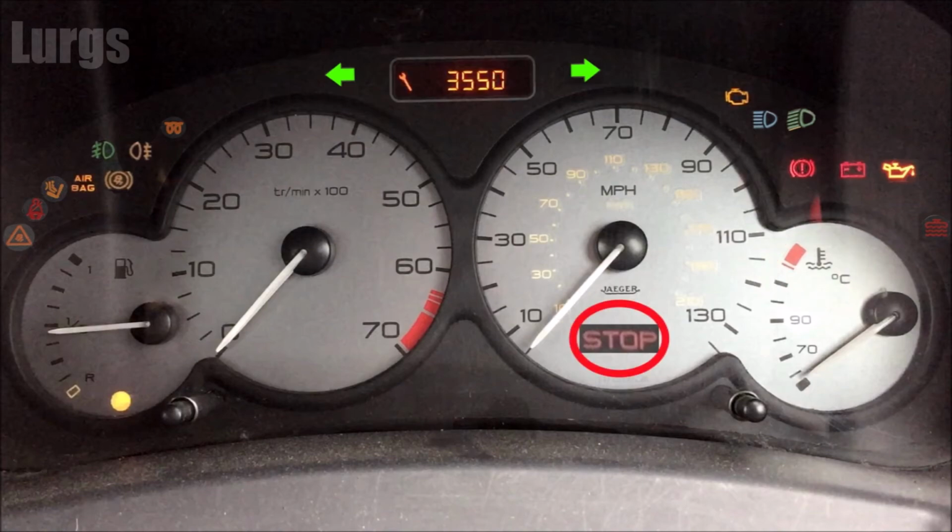If this warning stop light comes on or flashes and remains on the dashboard, you must stop the engine immediately. This is linked to the engine oil pressure, the coolant temperature, low coolant level, handbrake, brake fluid level and brake distribution fault warning lamps. So if this comes on, you must stop. Get that checked out at your local garage.